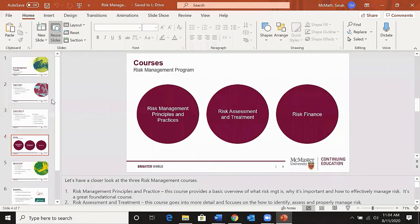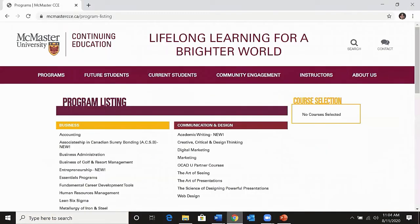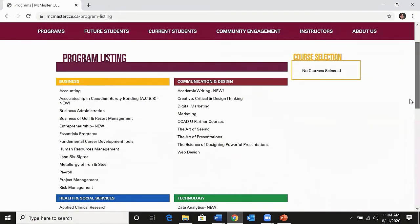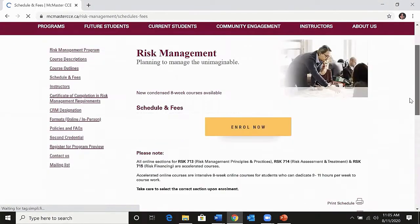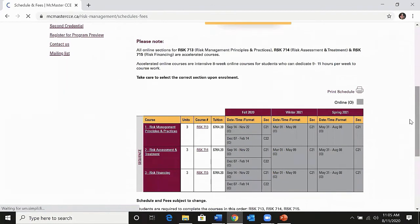I'll just quickly navigate to the website now so you can actually see some of the details that I've been referring to here. So if you go to our website, click on Programs, and then for our Risk Management program here, the specific schedule and fees link here on the left will show you the exact dates of each course. So for example, here in the fall term, you have 2 different sections to choose from. You wouldn't be taking both of these, you would pick one or the other.